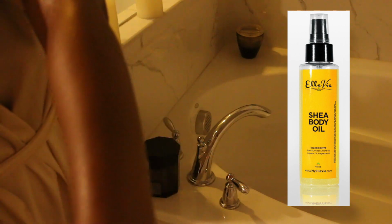So after my bath, I always like to apply a body butter or oil, and tonight I just did an oil, and I used one of my favorites. This is the LV Shea Body Oil.